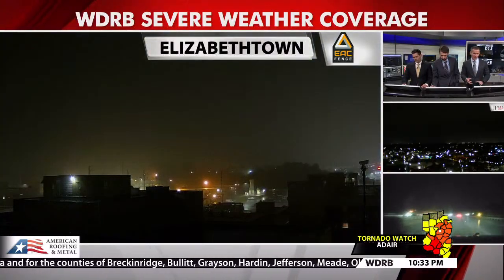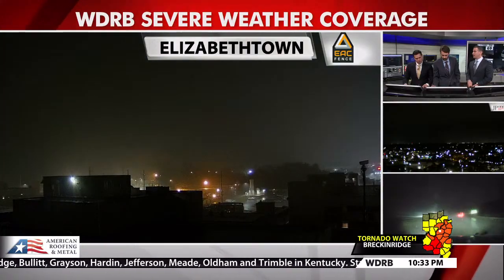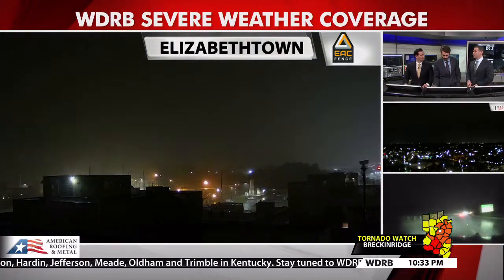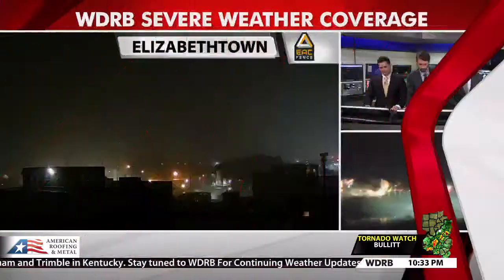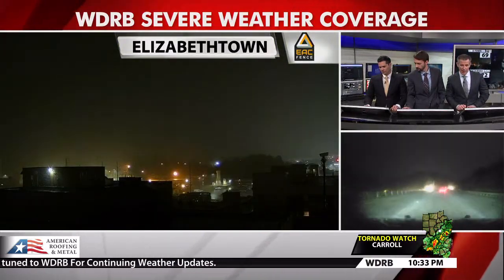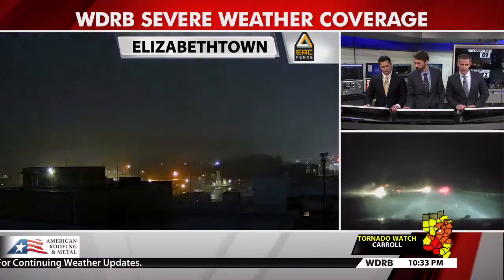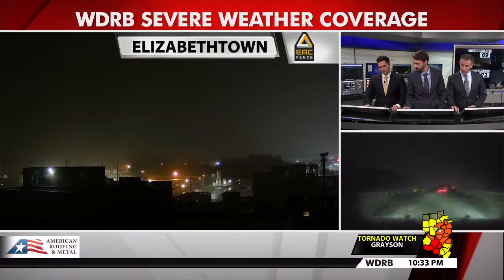We saw that live on air in the Louisville area. I think that particular video is going to live in the infamy of this city, watching those power lines exploding. I've never seen anything like that. To see with detail the explosions occurring is jarring. E-Town right now, I'm not seeing upward emanations. I'm seeing a lot of lightning that's occurring right now. We're watching that really, really closely.